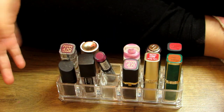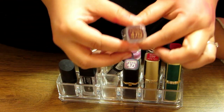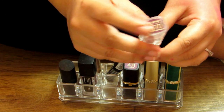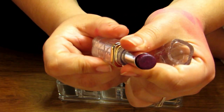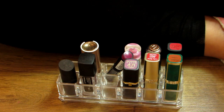Right, next, I'm gonna do this little tray here. So I think I'm gonna, looking at this, I think I am gonna keep most of them, to be honest. I'm keeping like pretty much all my L'Oreal. That's a Colourish 470. That's such a gorgeous colour. It's got like sparkles. It's really lovely, so I will keep that.